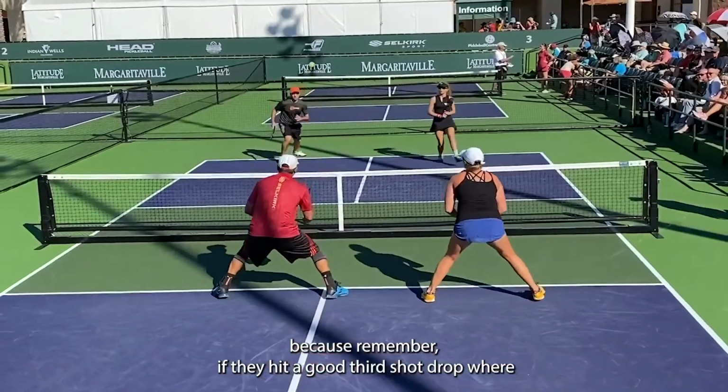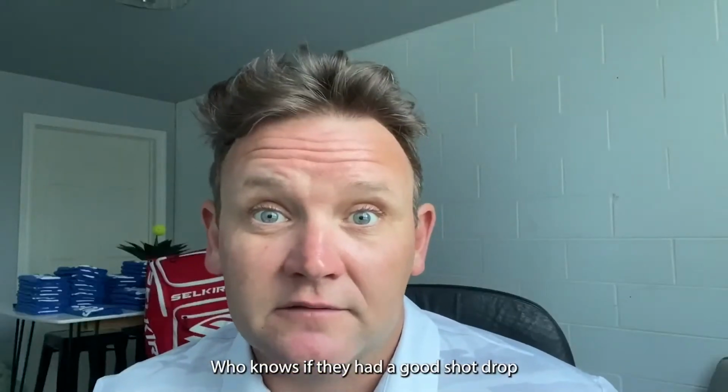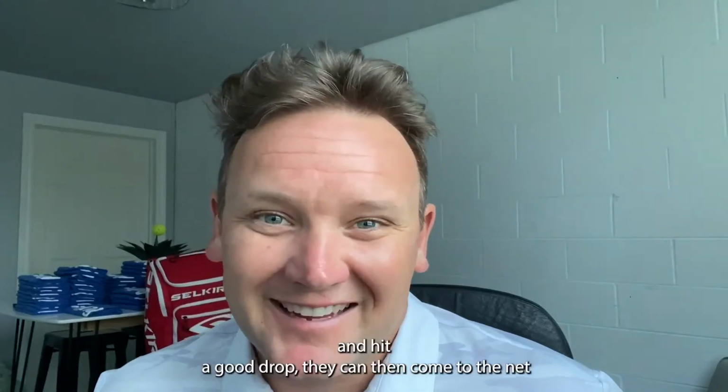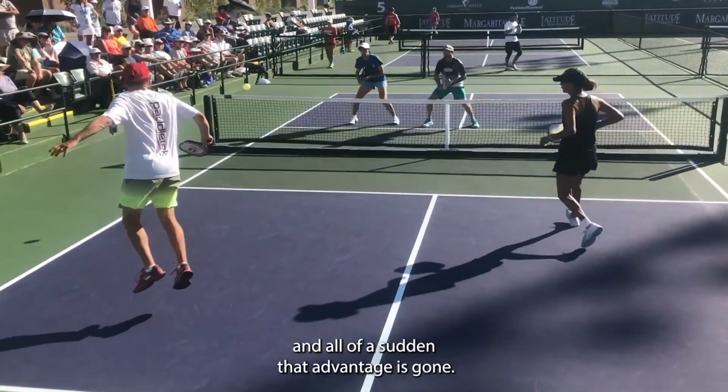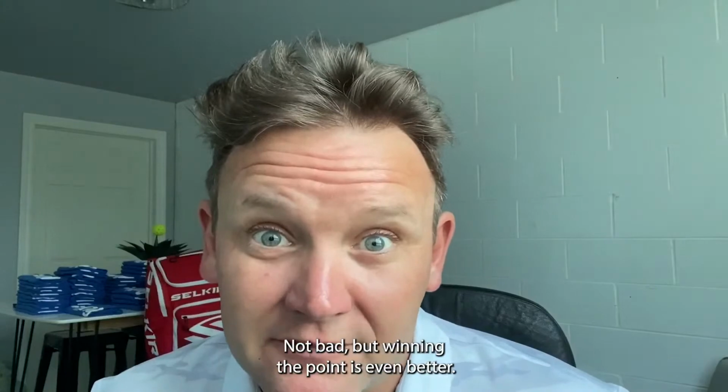Because remember, if they hit a good third shot drop, or I guess by that point it's a fifth shot or a seventh shot, who knows? If they hit a good drop, they can then come to the net and all of a sudden that advantage is gone. "Got him back, keep him back" is not bad, but winning the point is even better.